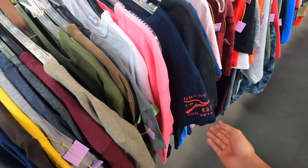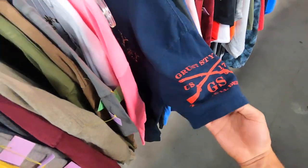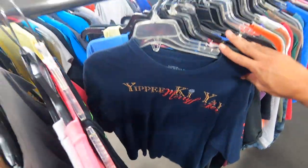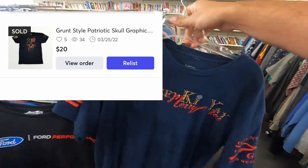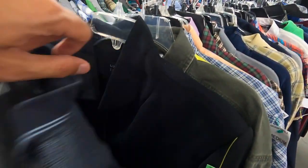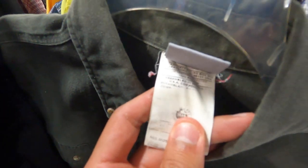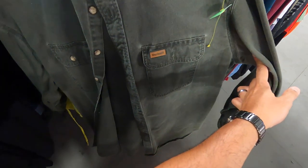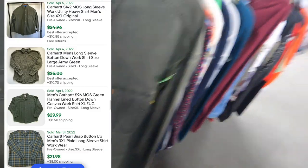So just going across the t-shirts, Grunt Style has a really noticeable sleeve here. It says the Grunt Style here. Yippee-ki-yay. That's a pretty cool shirt, size large. For $2.59, that's a pickup. Should be a quick seller. Ooh, what is that? Carhartt, assembled in Mexico. Usually their button-up shirts aren't a pickup, however, this one's a really heavy cotton. Buttons there, size large, should be a pickup.